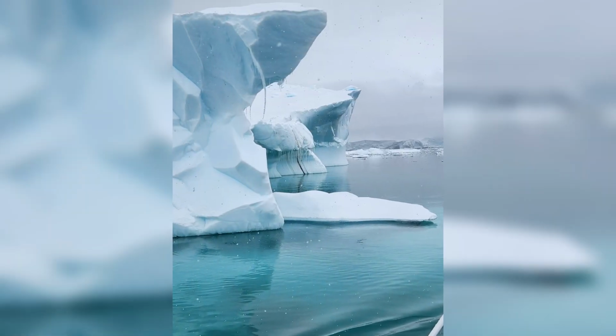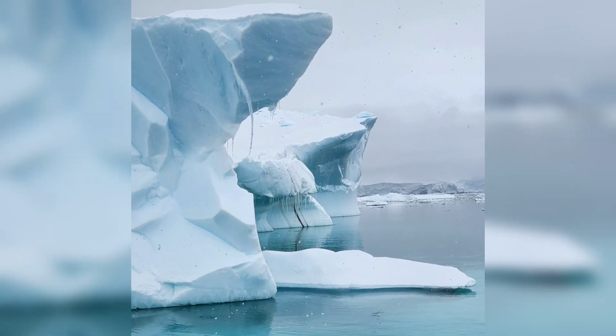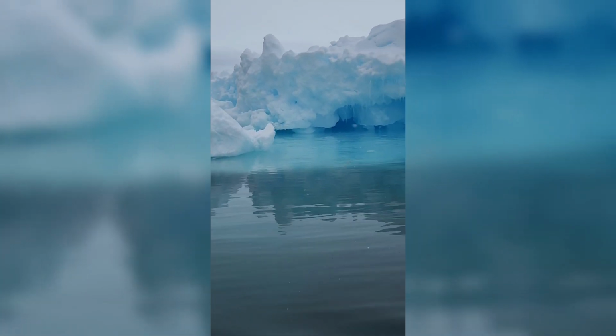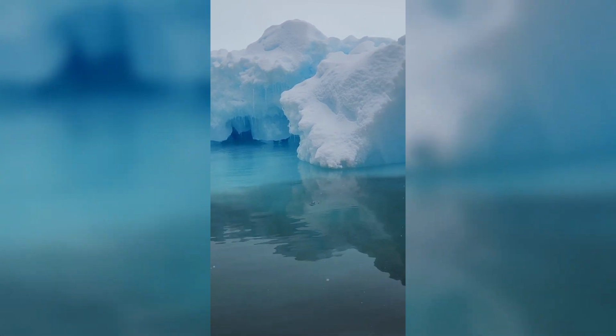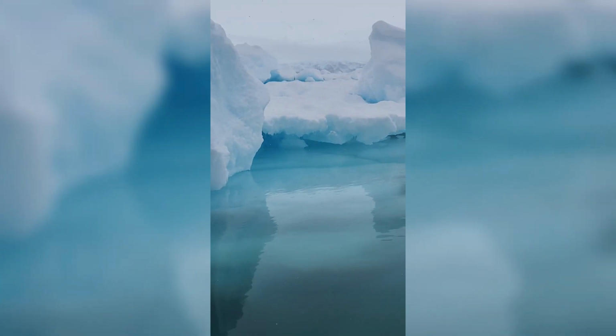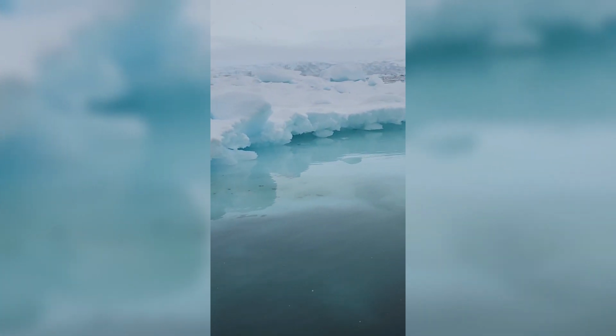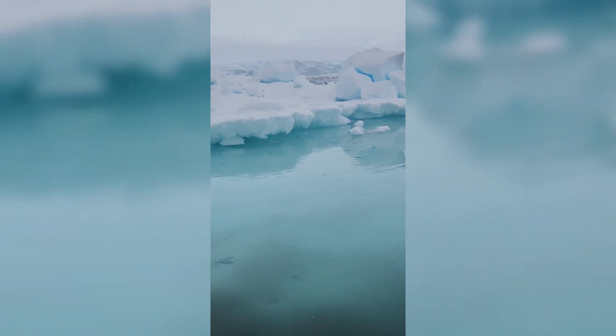Lucky for me, icebergs are really slow, or they're grounded. So I was able to actually get a lot of video and really cool photos of all of the icebergs around. It's truly unbelievable how clear the water is and how far down you can actually see the icebergs.